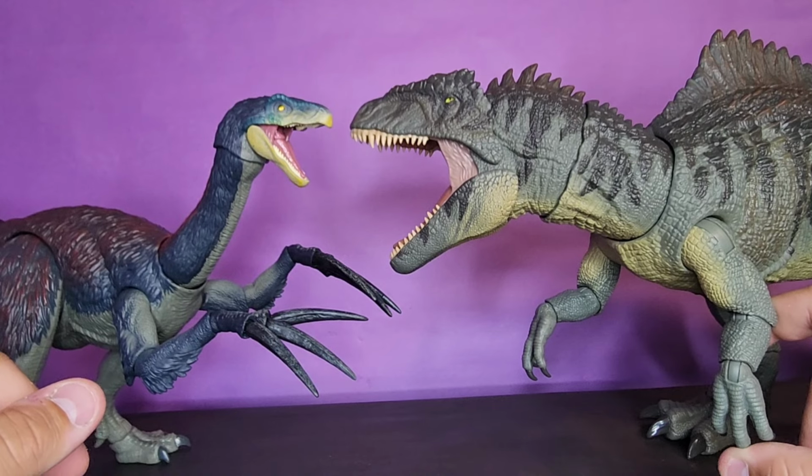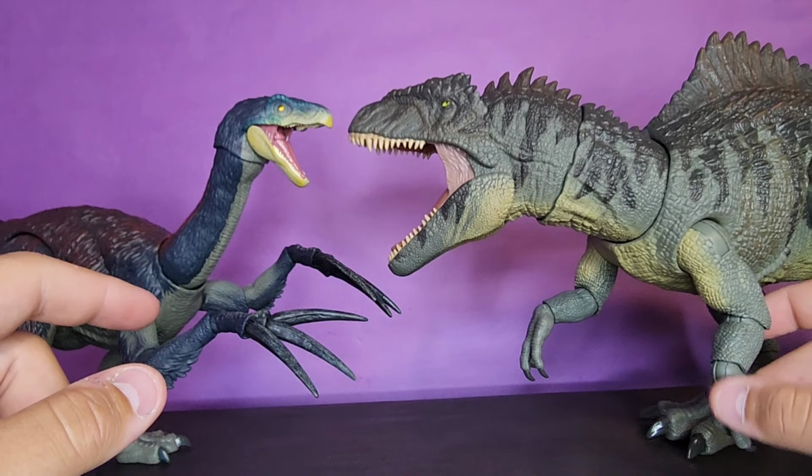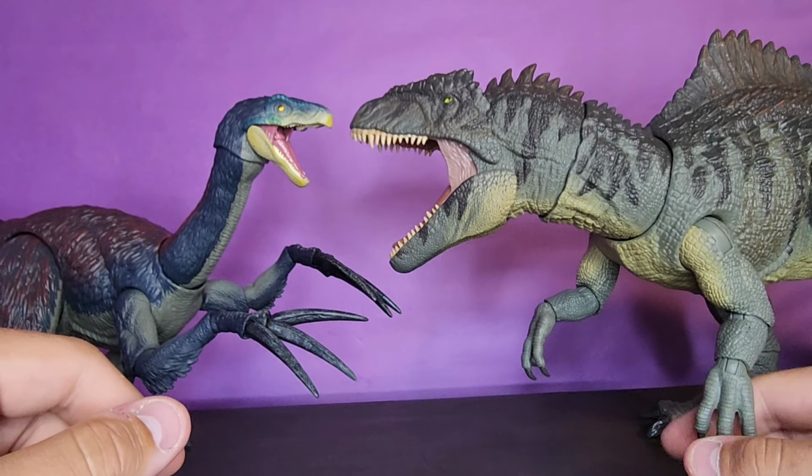So with that being said, I believe that's... Oh, and here's to a Spinosaurus. Spinosaurus in this style would make me a very happy collector. But with that being said, I believe that's all I got for today.